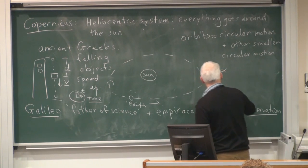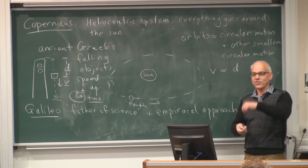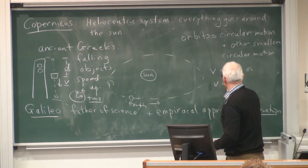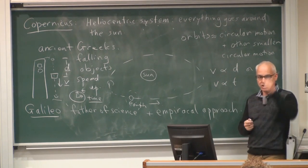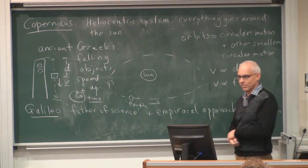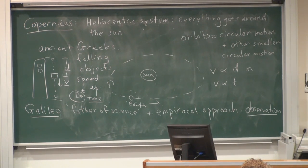One hypothesis is that the velocity is proportional to the distance, so that if you double the distance, the velocity is going to double too. Or velocity is proportional to the time: you double the time, and then the velocity doubles. Both of them roughly correspond to our intuition. It's a question of going out and observing, as Galileo realized. It's the scientific approach. Armchair theorizing is only so good. We're talking about the physical world. We have to go out and actually look.